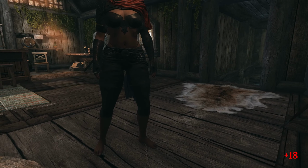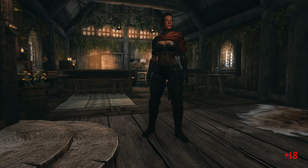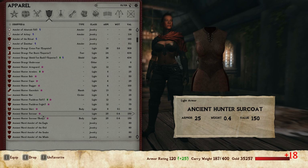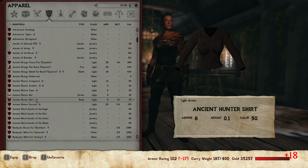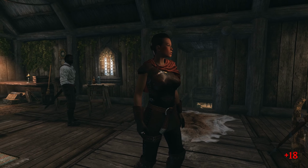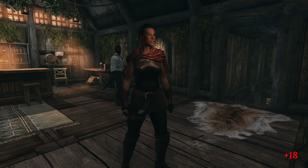Wow. The pirate boots, maybe. Okay. No, not bad, but enchant hunter trousers. Enchantment surcoat, enchantment shirt, gauntlet, dagger, pauldron. Okay, so whether we have two different ones, one that shows the arms and the other one that doesn't. The other one we can have our arms covered. Alright, not bad. I like it very much. I'm all for this one right now.